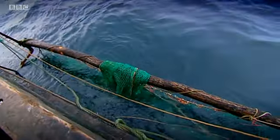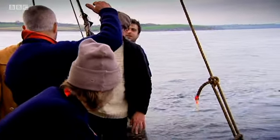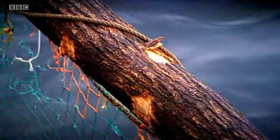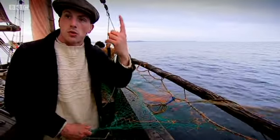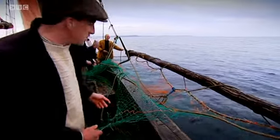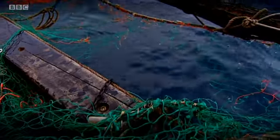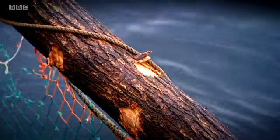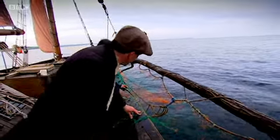But there's a problem. I think that's snagged on something. It's something sticking up off the bottom, isn't it? Yeah, that's what I reckon. I think it's rough ground. We've clouted something quite prominent on the seabed, and as a consequence, we've ripped through the net here, scarred the beam, and in all the fiddling around, I think the fish will have scarpered from the net.